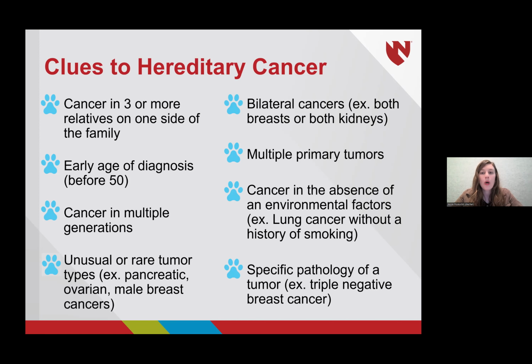Cancer in the absence of an environmental factor. So for example, we know that lung cancer can be really linked to smoking. And so if someone does not have a history of smoking or secondhand smoke and they have a lung cancer, it just makes us more suspicious as to why did they get that? Were they born with something that increased the risk for that type of cancer? And lastly, specific pathology of a tumor. So for example, triple negative breast cancer. This is just referring to kind of those hormone receptors. And it's a specific type of breast cancer that just makes us more suspicious.